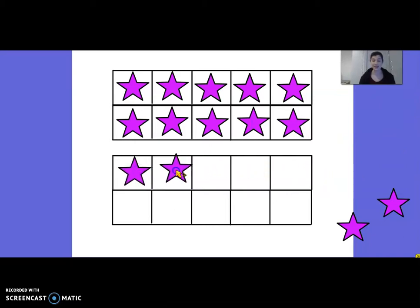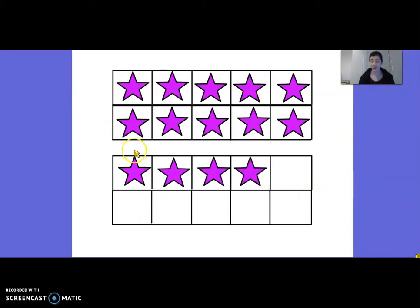11, 12, 13 and 14. We've got 14 stars. Can you see? We've got 10 up here and 4 down here. We've got 10 and 4. And all together that makes 14.